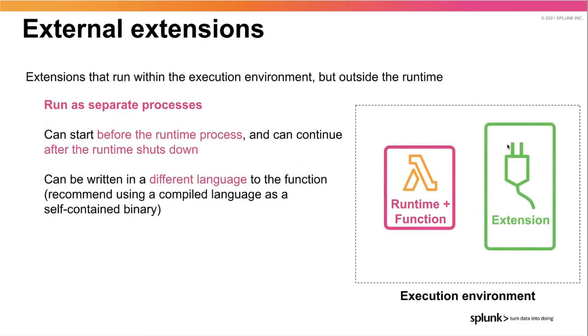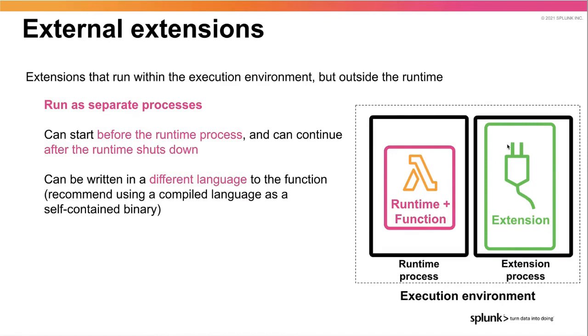So there are two types of extension, internal and external extensions. We are talking about external extension here. An external extension runs as an independent process, separate from the runtime within the execution environment. You can see the process boundaries here. So you have your function and extensions running side by side with your Lambda function. It can start before the runtime process and continues to run after the function invoke is fully processed.